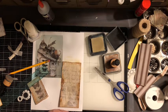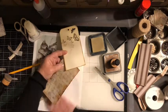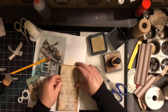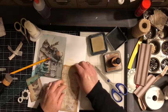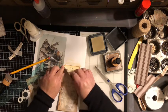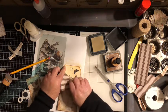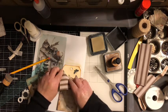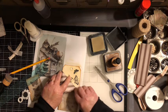So now we need to figure out where to start our roll. Oops, I'm tearing my sponge up on my foam applicator. Okay, so I'm thinking we want to start about right there, and we want to be able to see little butterflies peeking out.